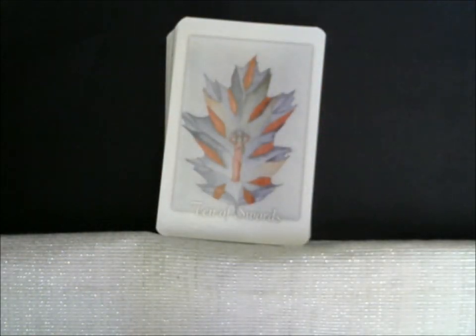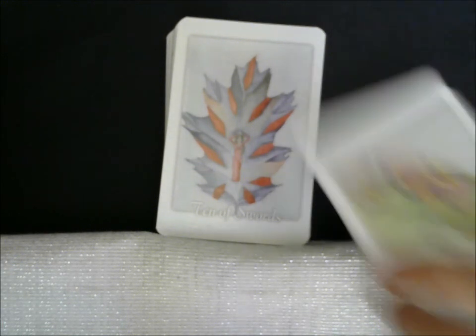Ten of Swords. I also like to look at this particular card in the Suit of Swords whenever I look at a tarot deck. And I actually like this one. I like how the swords are red.